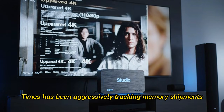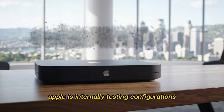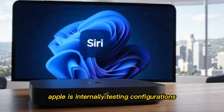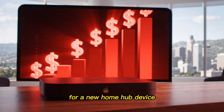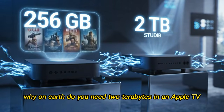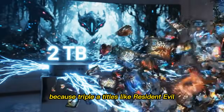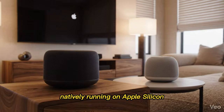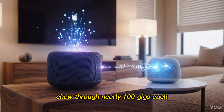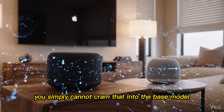DG Times has been aggressively tracking memory shipments, and their data indicates Apple is internally testing configurations packing up to 2 terabytes of storage for a new home hub device. Why on earth do you need 2 terabytes in an Apple TV? Because AAA titles like Resident Evil, Death Stranding, and Assassin's Creed natively running on Apple Silicon chew through nearly 100 gigs each. You simply cannot cram that into the base model.